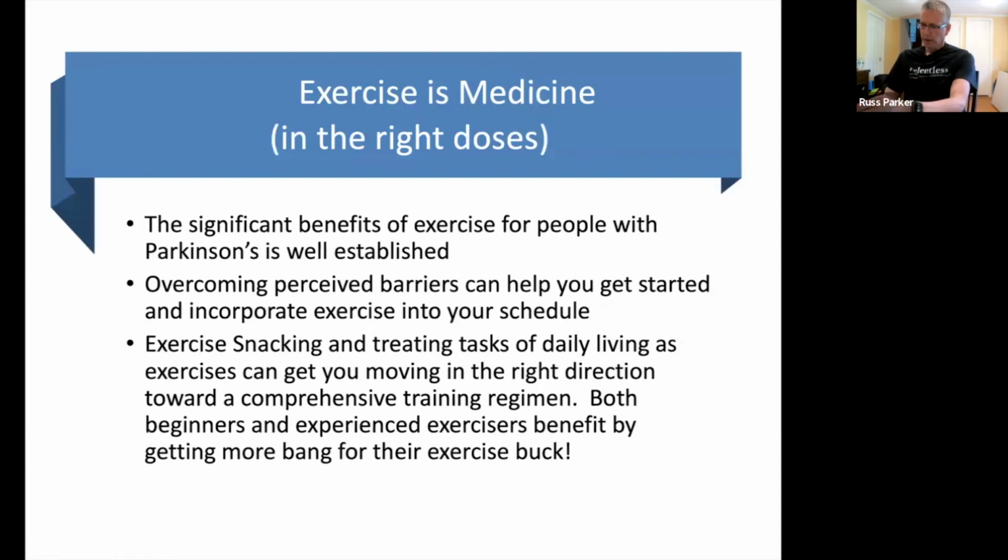So exercise is medicine in the right doses. So we all know the benefits of exercise, and it's pretty significant. You could help improve or get rid of certain symptoms, and you could slow the progression of symptoms, and possibly even slow progression of the disease. Overcoming certain barriers to get started and incorporating exercise into your schedule is something that you could leverage to get more out of your exercise.